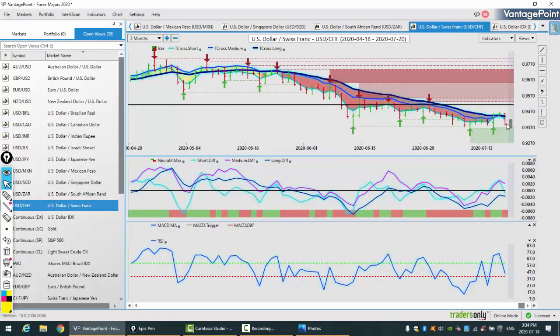Now, with the US Swiss franc, we've turned around this week as we anticipated. However, we've gotten all tangled up again in that critical VantagePoint T-cross long. 94.40 continues to hold this particular pair to the downside. Our predicted differences are rolling over a little bit, our RSI losing momentum, and of course our neural index is down. So for next week, 94.40 is the level we want to watch.